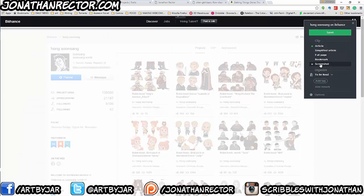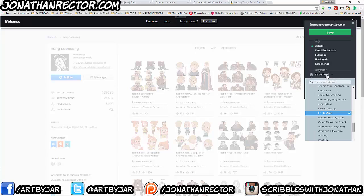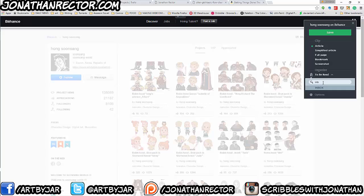This thing's going to come up. I can take a screenshot. I can write on this stuff. I can organize it into a specific project. What I'm going to do is like I always do, I put everything into an inbox until I'm ready to organize it. I don't need to worry about organizing it now. I don't want to spend time thinking about where this has got to go. I just want this captured, right?